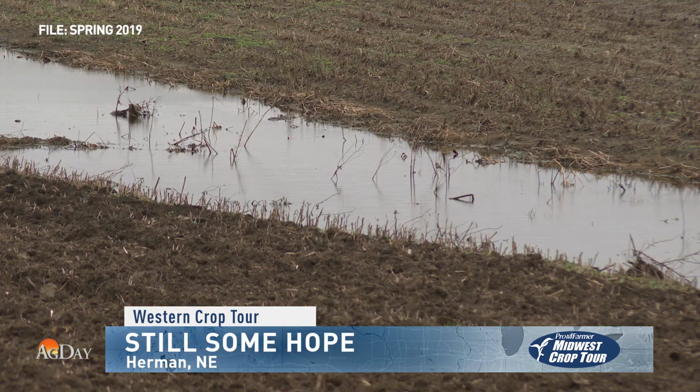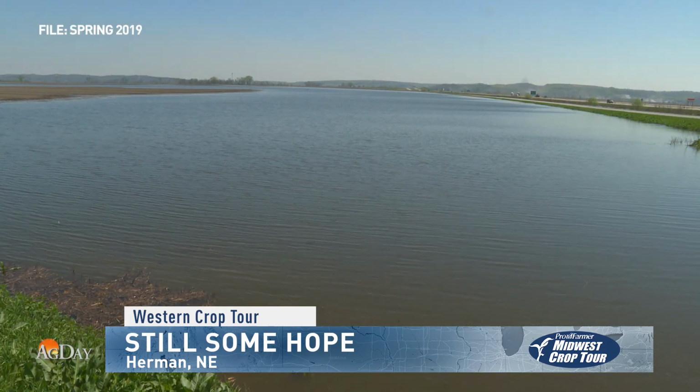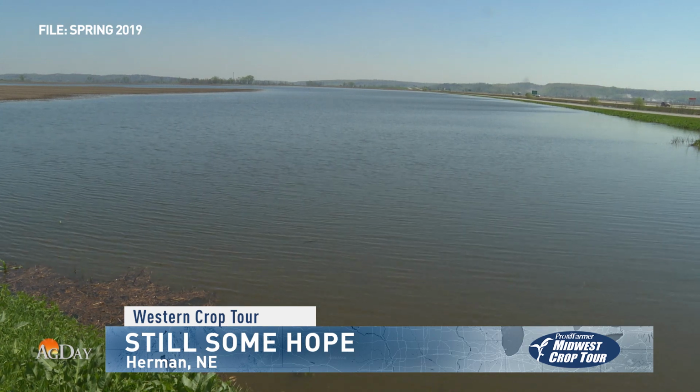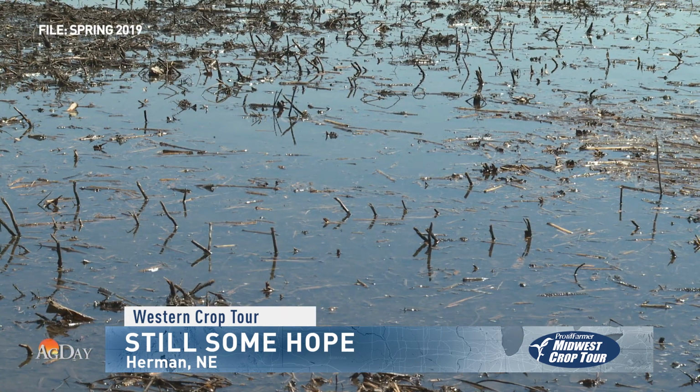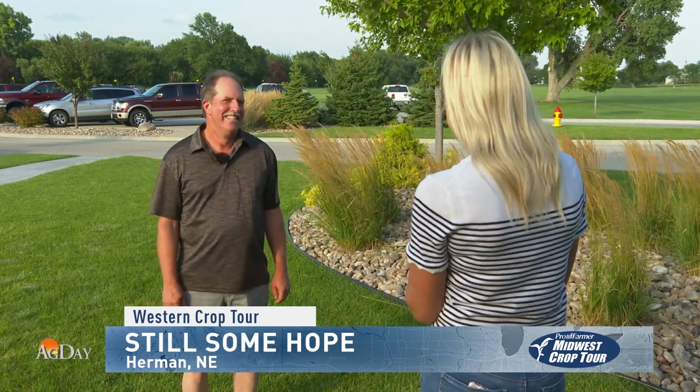This was the spring Tim Gregerson had, farming adjacent to the Missouri River in Herman, Nebraska. Gregerson says farm ground south of Omaha has bigger problems, with ground too wet to plant cover crops and prevent plant. While there is variability north of the city, he says the potential for a good crop is there. But it's not a disaster. There are small areas that are a problem.